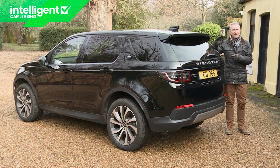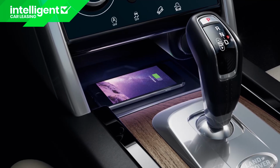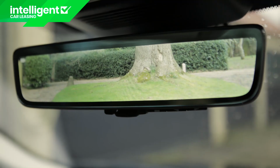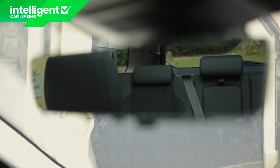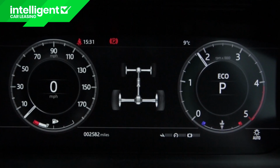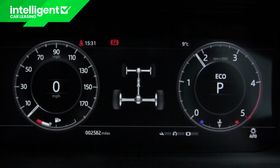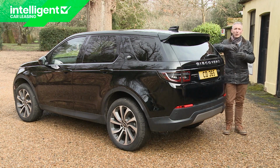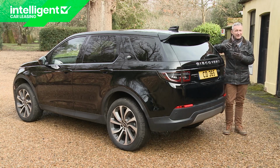You might want the head-up display and the wireless charging mat, and if your Discovery Sport doesn't already feature these, the ClearSight virtual rearview mirror and the interactive driver display digital instrument cluster. Now all those items can be ordered separately, or they can be all bundled together as part of an optional technology pack.